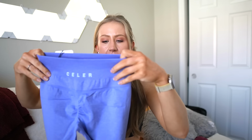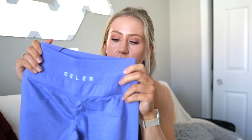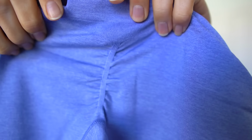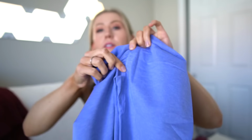So there are lots of Scrunch seamless leggings becoming popular on Amazon these days. So these are one of them. So these are the Celer leggings. I loved this little periwinkle blue. We have a 3-tiered compressive waistband. The brand name is embroidered into the fabric. And then we have kind of a slight marl, a pretty thin looking scrunch back here. So here's the waistband, and then here is the scrunch. It's definitely on the thin side, feels stiff.